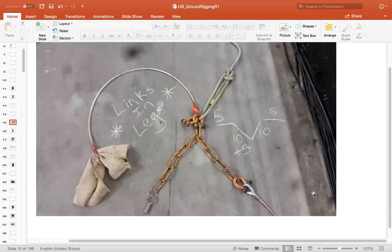Yet another lift. What design factor on the stack specification? I believe it's 6. It's not going to be any less than 6. I believe it's 6, but that's a Columbus McKinnon designation. Frankly, I've never had an opportunity to worry about it. With a 12,000 pound working load limit, I was good.